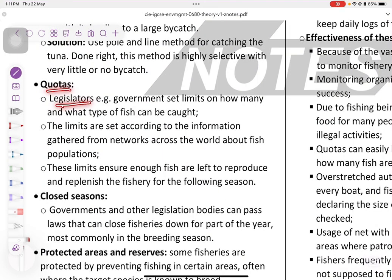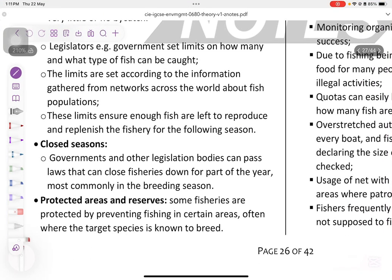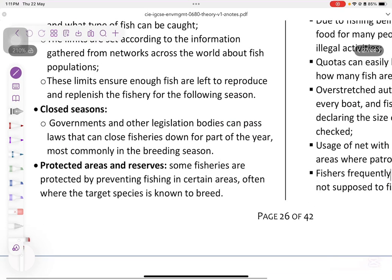Quotas, laws, or legislation: governments set limits on how many fish can be caught, like specific tons of fish caught annually or monthly or whatever. The limits are set according to the information gathered from networks all around the world. These limits ensure enough fish are left to reproduce and replenish following the season. Closed season: governments set laws banning any fishing or any harvesting of fish during their breeding season.